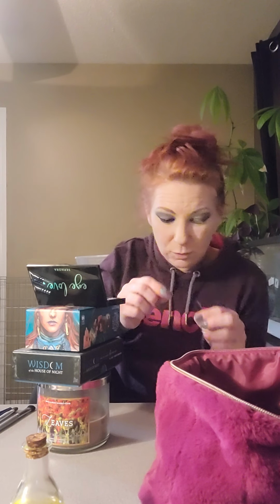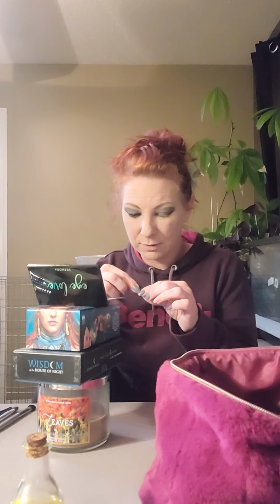So maybe it needs more. It did say two applications of it, but I applied it really thick, so I'm hoping that is okay. There, it's sticking really good. It seems to be sticking pretty good there. It's once I get to the corner that it doesn't want to pay attention anymore and do what it's told. If I could just get it to do as it's told, then I would be a pretty happy witch.